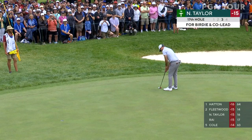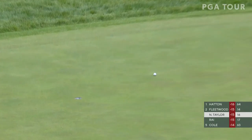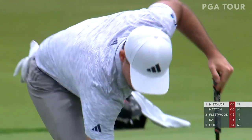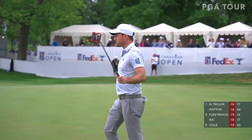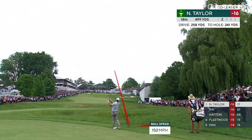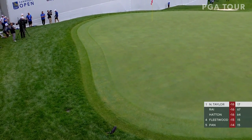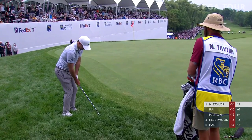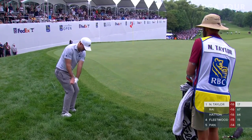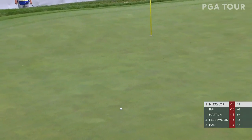All right, not bad. Just outside 15 feet for Taylor to once again tie the lead at 16 under. It's a good stroke. That's a great putt for the Canadian. He's back on top with one to play. It's a good looking line. Sit down. Catch it right here, just a touch.